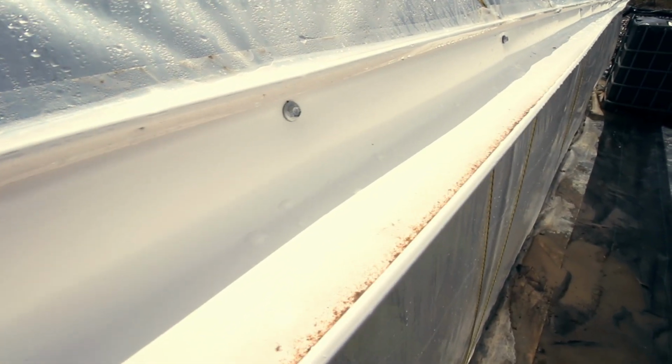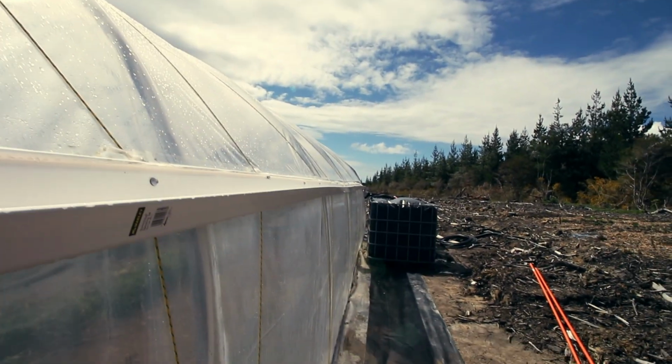I was really hoping that the gutters that we'd put on the tunnel house would help by diverting the rain, but as it turns out, I don't think the problem is what's running off the tunnel house so much as what's on the ground, and it just seems to be pooling here.